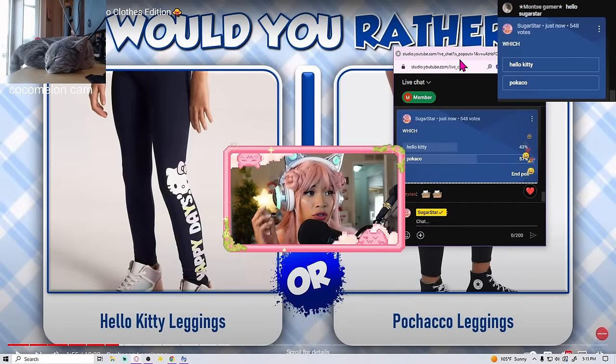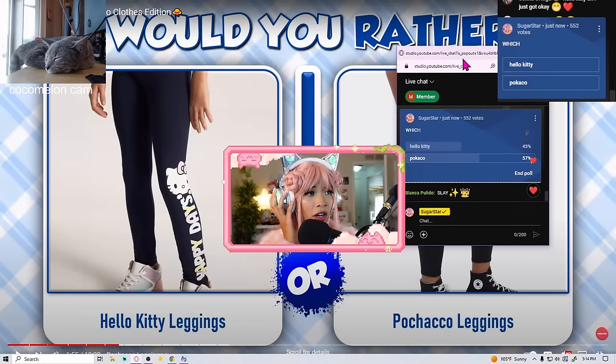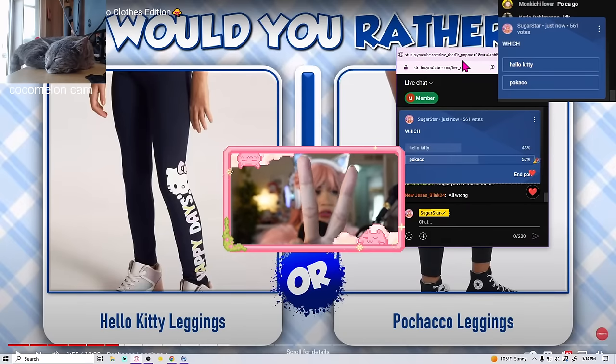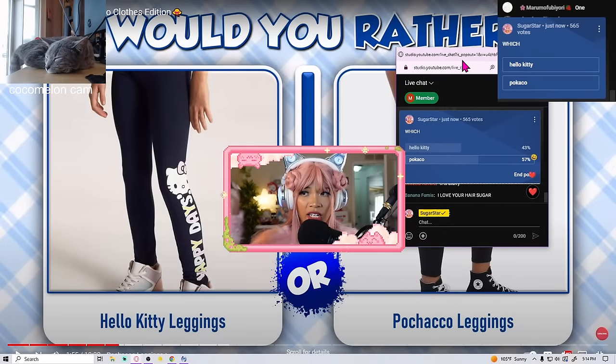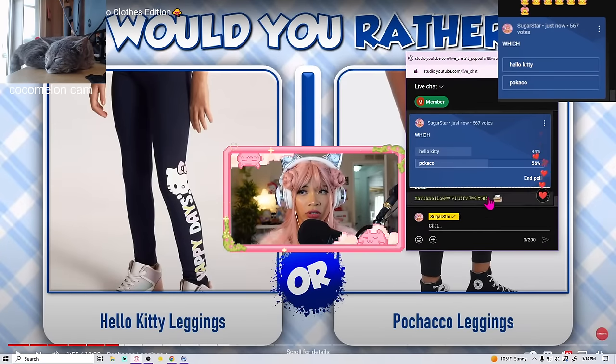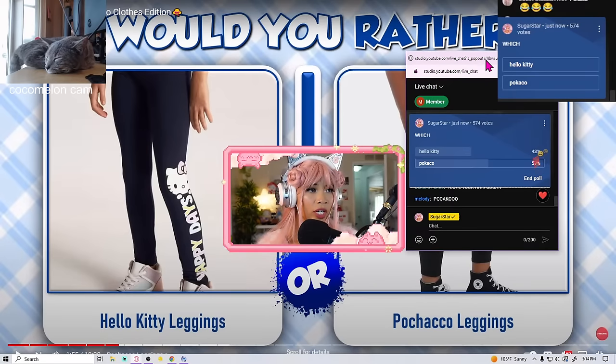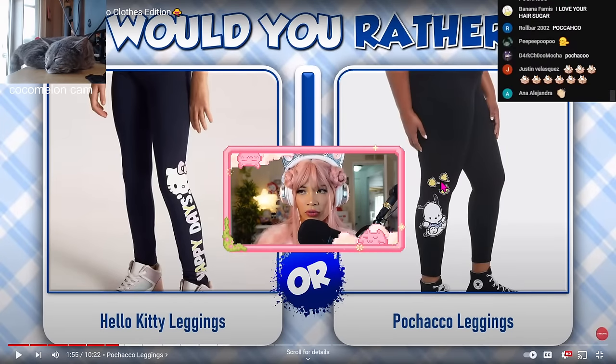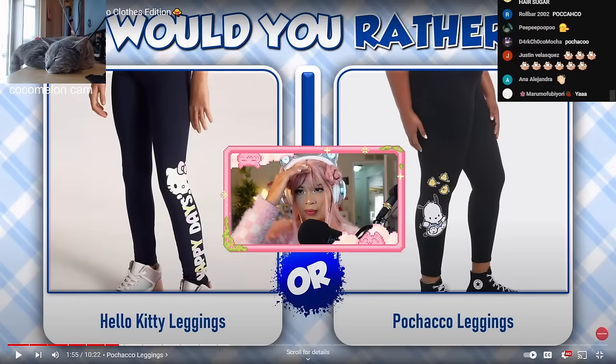Ooh, this one's super even. Okay, 5, 4, 3, 2, 1. Ding, ding, ding, ding, ding. Pochacco is the winner. Pochacco won. I love these little birds here. Are those his friends? What are those birds' names?